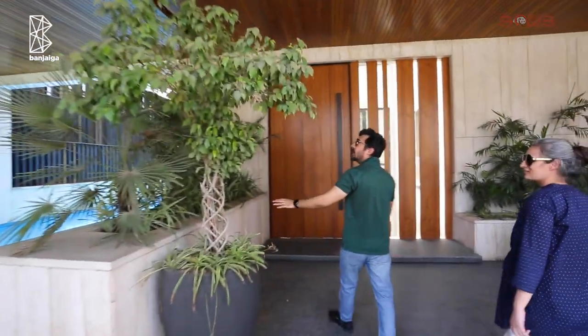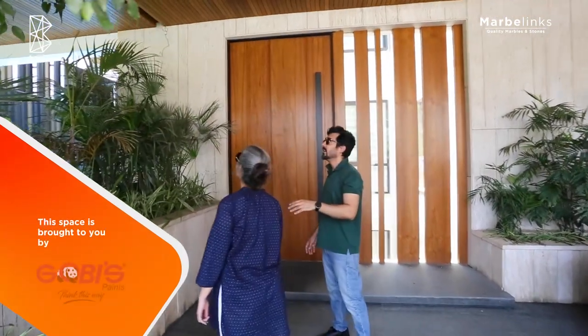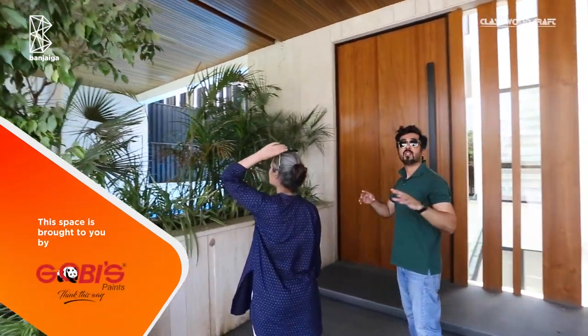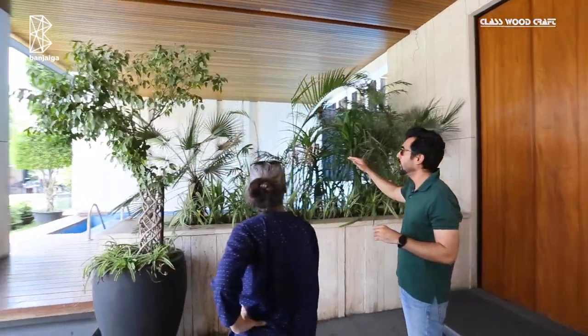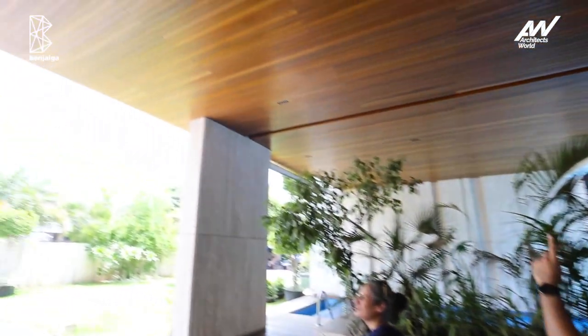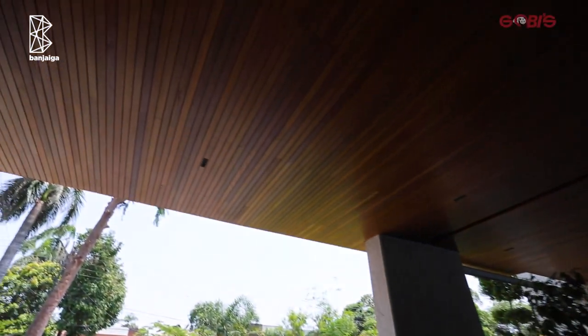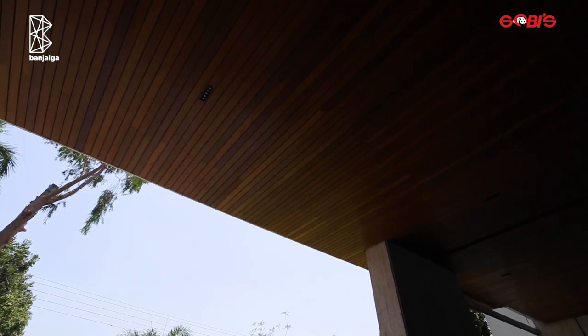Just stay here for a second and see. The porch area is extending all the way to the pool, with the same roof treatment. It looks like solid wood from here. Yeah, and the detail of the light fixture. Oh, the lights are lovely.